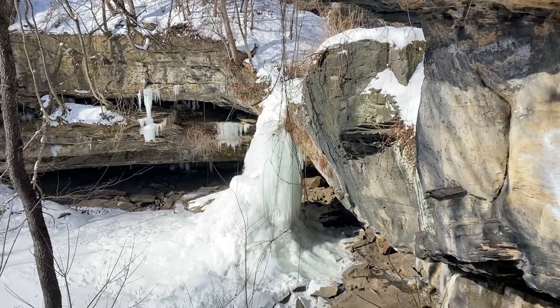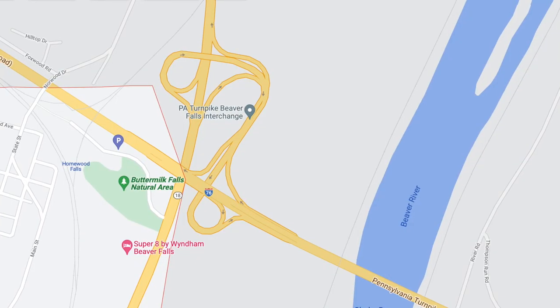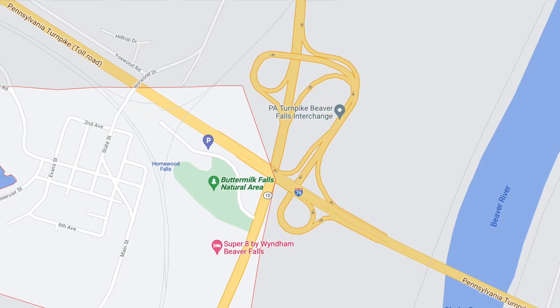Google Maps has this listed both as Homewood Falls and Buttermilk Falls. It's right off the PA Turnpike at exit 13, the Beaver Valley Interchange.